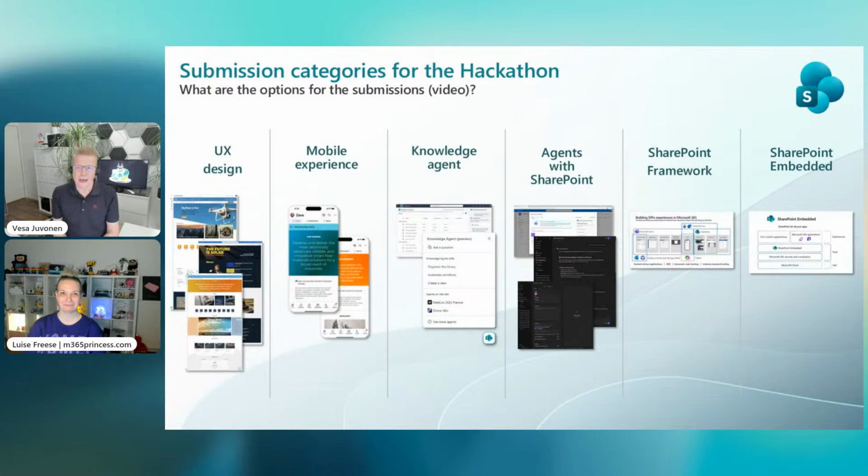Lovely. And then the fourth category is agents with SharePoint, and this could be a Copilot agent. It could even be a Microsoft Fabric agent. It could be an agent in SharePoint also. You can create agents directly in SharePoint. It could be a Copilot Lite agent and so on. But as long as it's using SharePoint as the grounding data source, that is the submission story. And then you can explain the story around that.